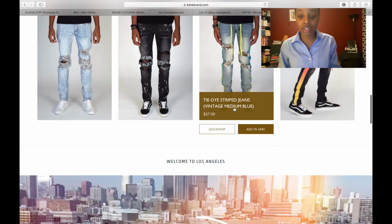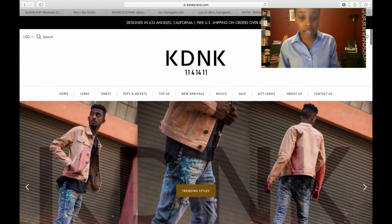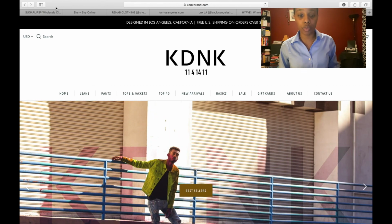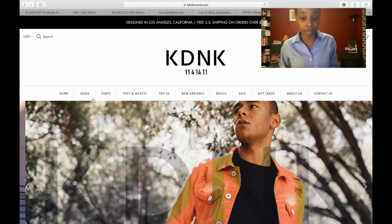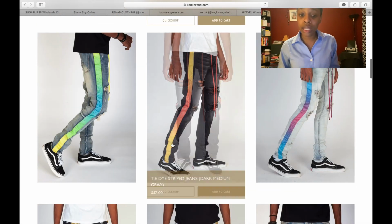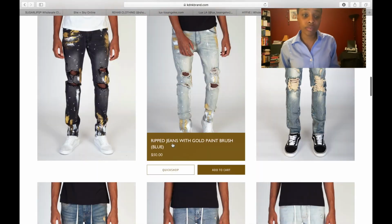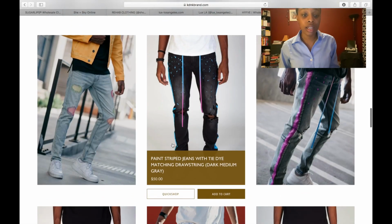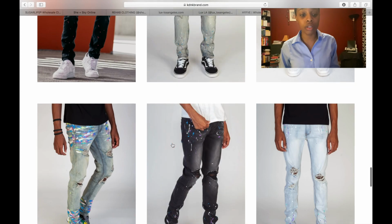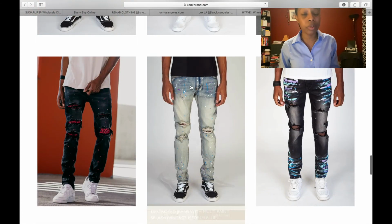Now this site looks like their regular shopping site, but you can find KDNK on one of the marketplaces, I think it was orangeshine.com. But let's just look through, and this is for my men. I feel like guys would like this. It's definitely more tailored to the younger crowd for sure, but I think these are really different, and I think it would definitely stand out.